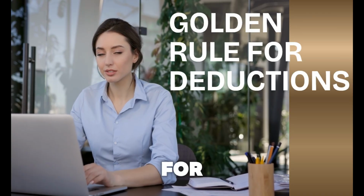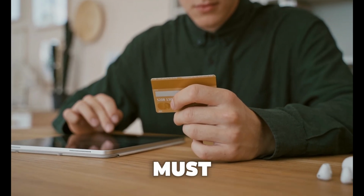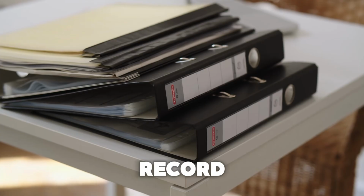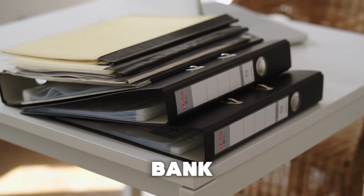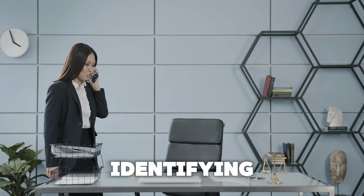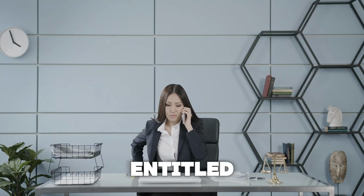The golden rule for all deductions: you must have spent the money yourself. It must directly relate to earning your income, and you must have a record, usually a receipt or bank statement. The ATO has become increasingly sophisticated at identifying claims that don't hold up. Claim what you're genuinely entitled to.